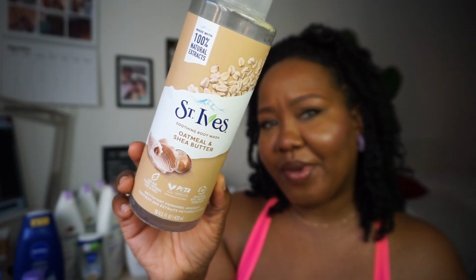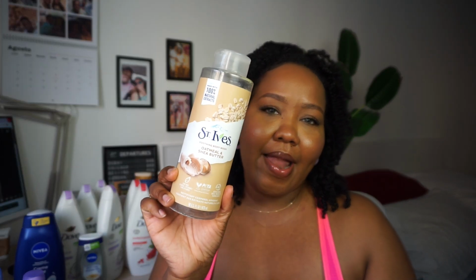Then when I was in the US, I purchased this, the St. Ives oatmeal and shea butter. This smells good, leaves my skin feeling good, and I like it. I don't find it here, so I won't be repurchasing it anytime soon, but I did enjoy using it. And then again, I like to try things when it's at a good price. So this is an Italian brand that I tried, Pytho Relax Laboratories, and this is usually about €10 or more, but when it's on sale for about €5, I give it a try.